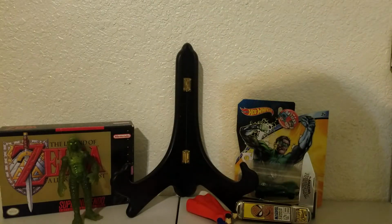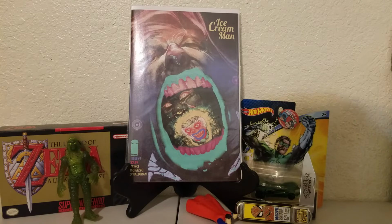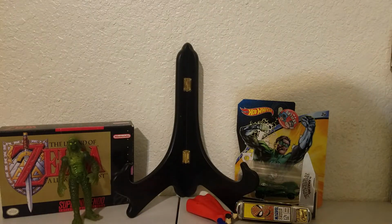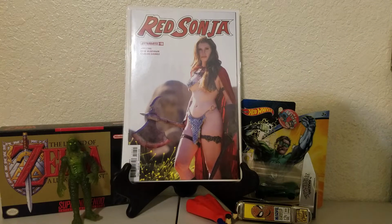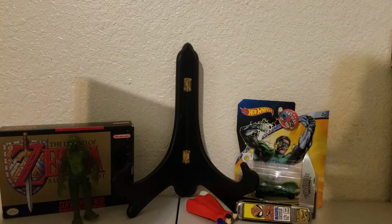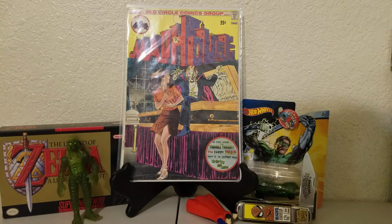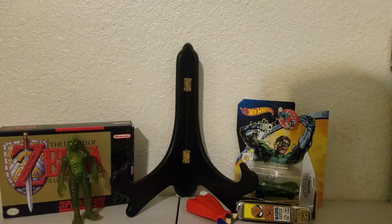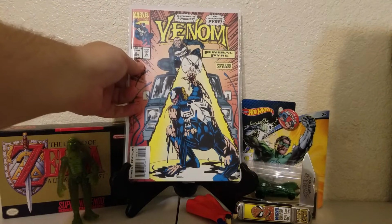It's really cool. And then Ice Cream Man number 1. This was cover price, $3.99. I think it's like a $20 book. Red Sonja. I don't know why I got this cover. It's not the best of the cosplay covers, but obviously I know why I got it, but I'm not sure why I bought it. And then this is Madhouse, number 95 by Red Circle Comic Group. It's a really cool, creepy cover. And then we have Venom number 2, first appearance of Funeral Pyre.